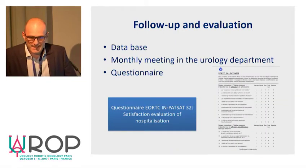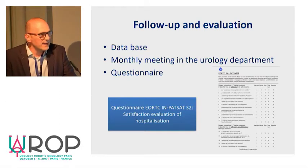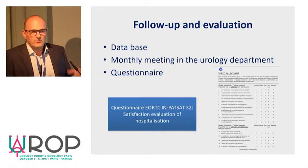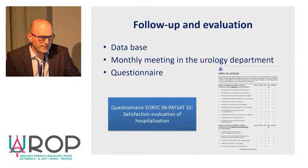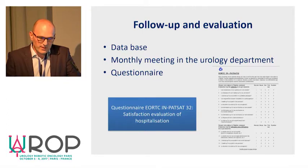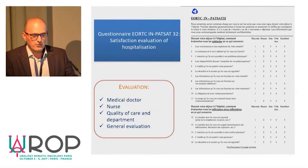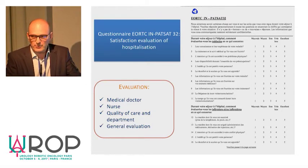We have a follow-up, and it's so important. We have a database, and we have a monthly meeting in the urology department. It's so important. For example, if we have a patient who is discharged at day 3, we try to understand why. We also give the patients an EORTC questionnaire. It is a questionnaire for evaluation of the medical doctor, nurse, quality of care and department, and general evaluation.